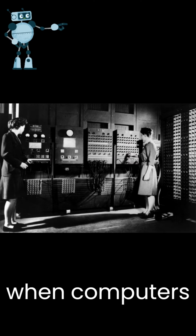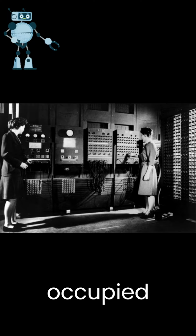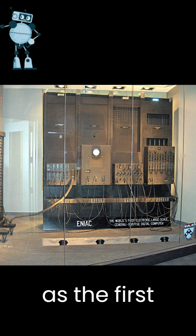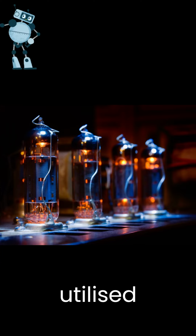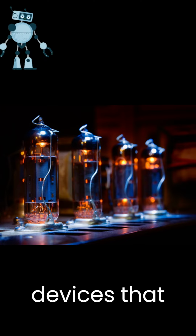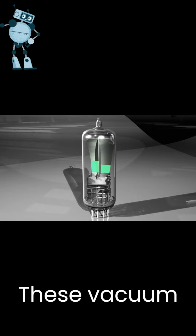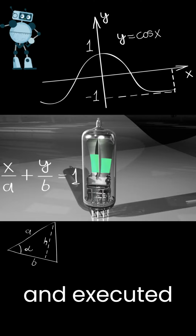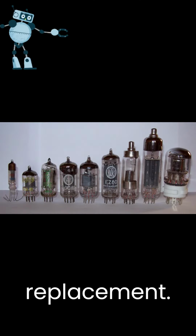Imagine a time when computers weren't sleek devices that fit in our pockets, but massive machines that occupied entire rooms. In 1946, the ENIAC was born, standing tall and proud as the first general-purpose electronic computer. The ENIAC utilized vacuum tubes, delicate glass devices that served as the building blocks of early computers. These vacuum tubes processed information and executed calculations, but they were fragile and required constant monitoring and replacement.